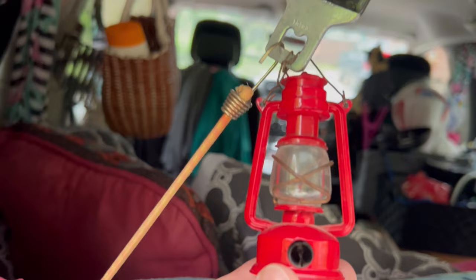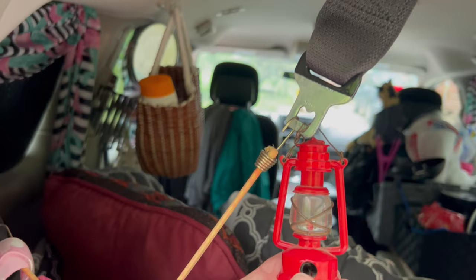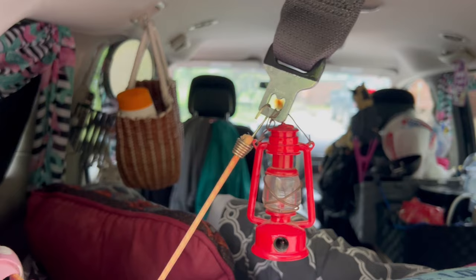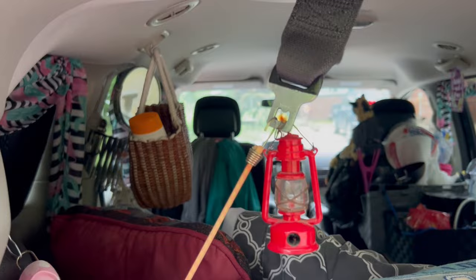Love that. This is actually a pencil sharpener, if you can see that, that's made like a little miniature lantern. And my son got me that when he was just a little boy. I had it in the house on my little cook stove forever, and I said, this has to go in my camper. There are pieces of a lot of different people in here, which is very special. So I put that in there.